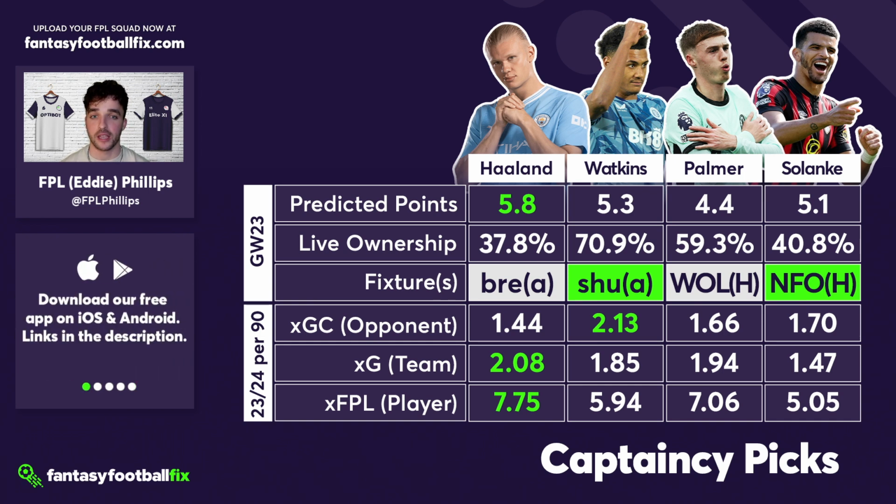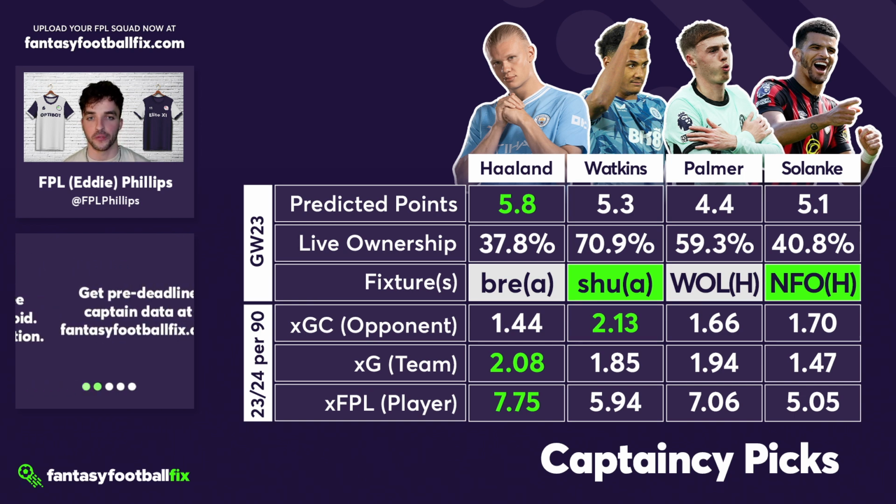And then finally, expected FPL points of the individual, which if you want to check out for yourself for all players is over on the Optastats section of the Fantasy Football Fix website. It's Erling Haaland who leads the way, Cole Palmer in second on 7.06, so looking very nice for him as of late. Watkins on 5.94 and then Dom Solanke on 5.05.